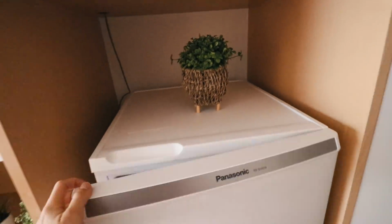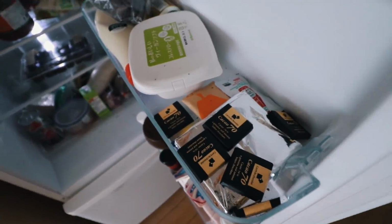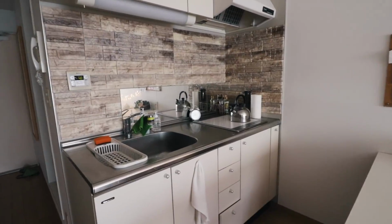Standard plant. My fridge, it's probably dirty in here. Oh yeah. Takes up way too much of my diet. And then there's a freezer at the bottom, of course. Here we have the kitchen.